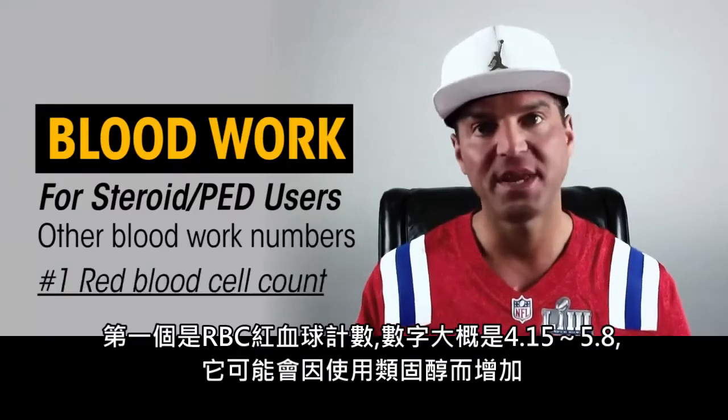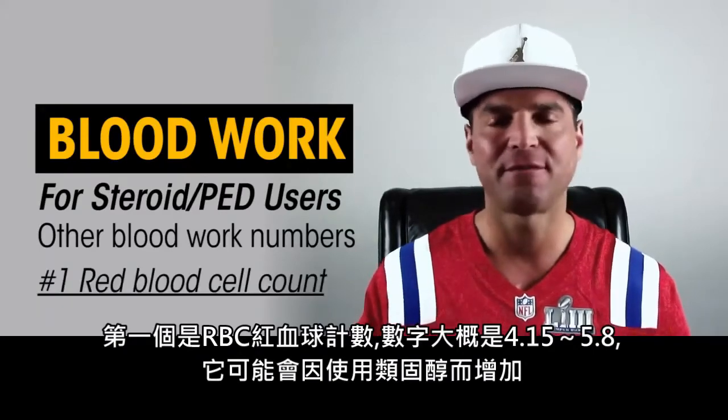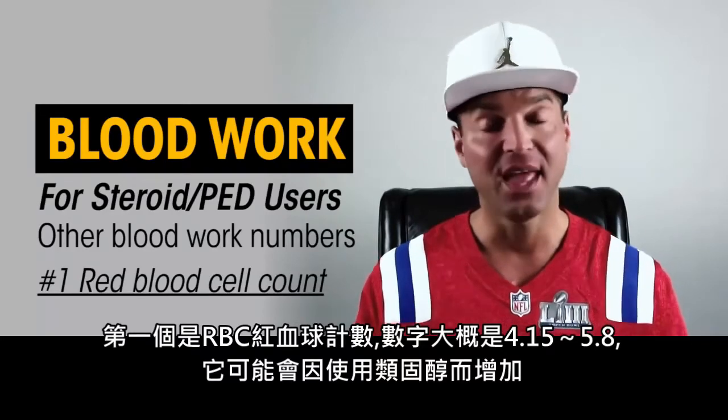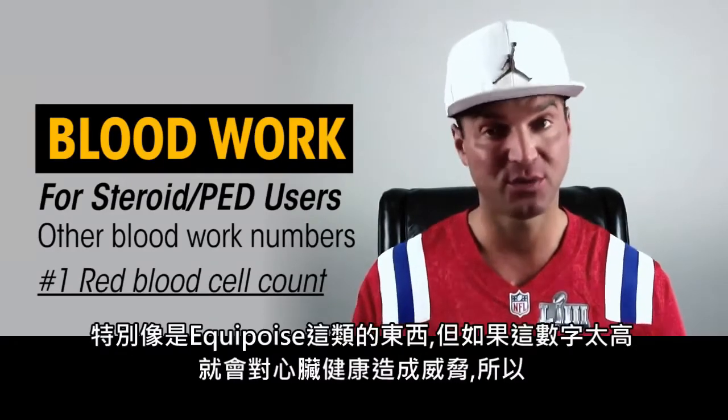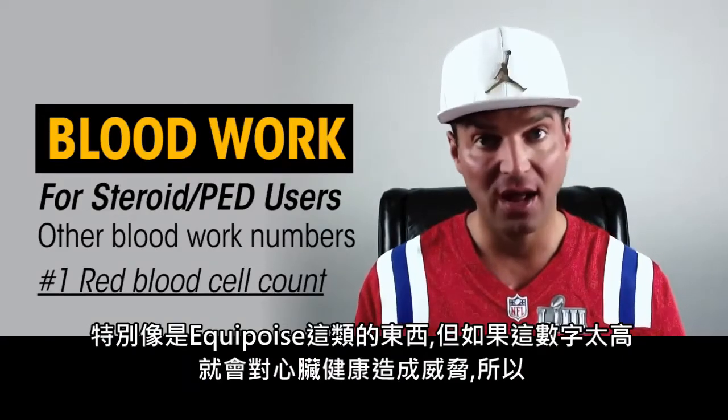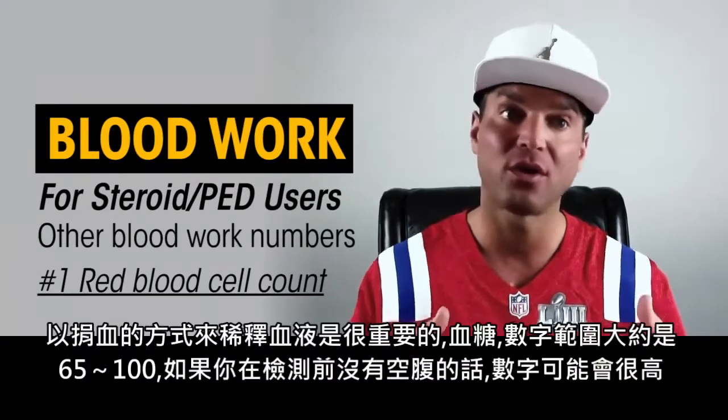So, number one, RBC, red blood count. We're looking at like a 4.15 to 5.8, right around there. They can rise on anabolic steroids, especially with something like Equipoise. But if this number gets too high, it can strain your heart health. So it's very important to give blood in order to thin out your blood.